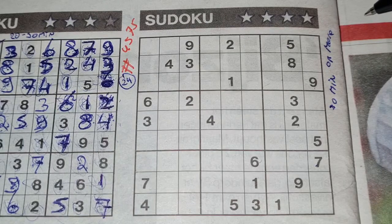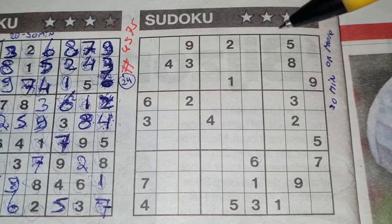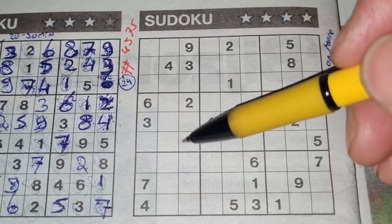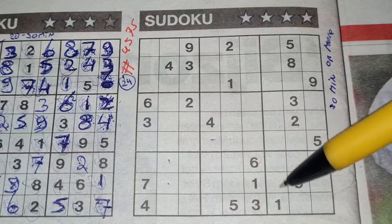If I can start with the 3, because it will be difficult. Yeah, the 3 will be difficult. I need more information.